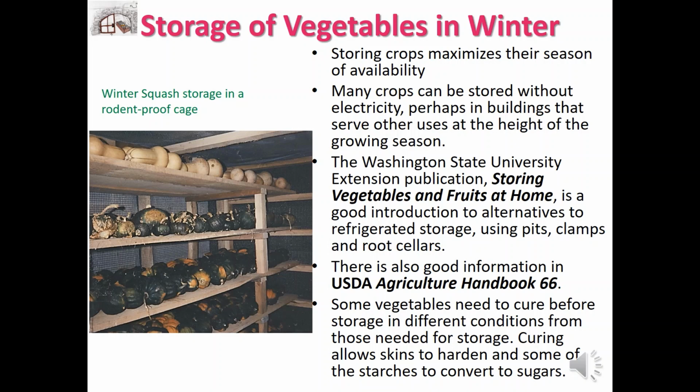There's a Washington State University Extension publication, Storing Vegetables and Fruits at Home, which is a good introduction to pits, clamps and root cellars and so on. If you can find an old version of the USDA Agriculture Handbook 66, there's good information in there.